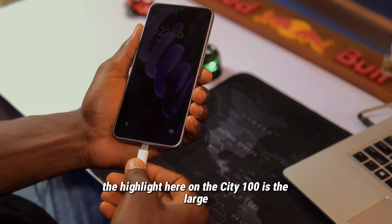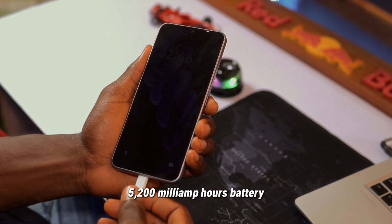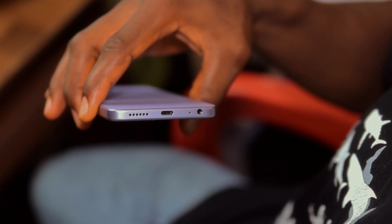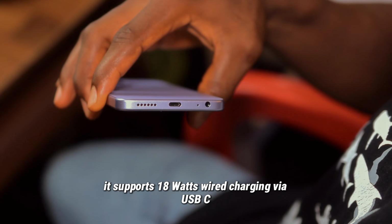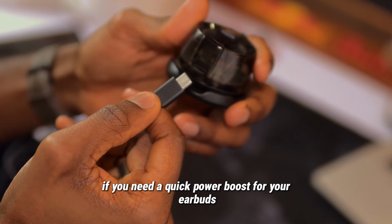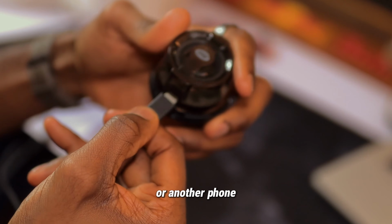The highlight here on the CT100 is the large 5200 mAh battery, promising all-day use on a single charge. It supports 18 watts wired charging via USB-C, and you can even reverse charge other devices if you need a quick power boost for your earbuds or another phone.